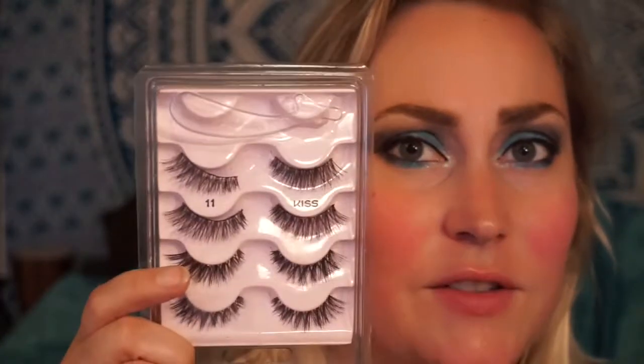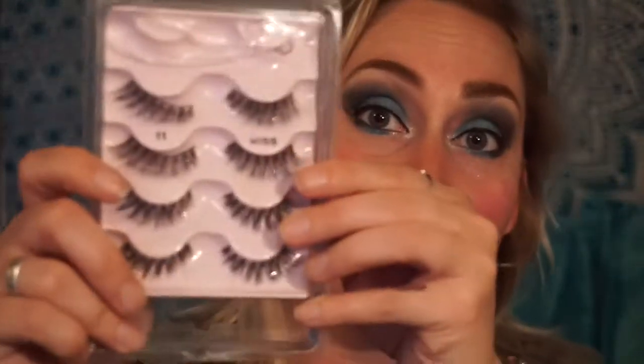Okay, so this is basically the finished eyeshadows, and I'm just ready to put my lashes on. I'm using, I want to say these are Ardell's, but I don't think they're Ardell's. I'm not sure. I got this pack at Bed Bath & Beyond. I took off the packaging, so I don't know which lashes these are, but they're Kiss number 11, whatever company that is. And I like these lashes because they're very full, but they don't look super fake.